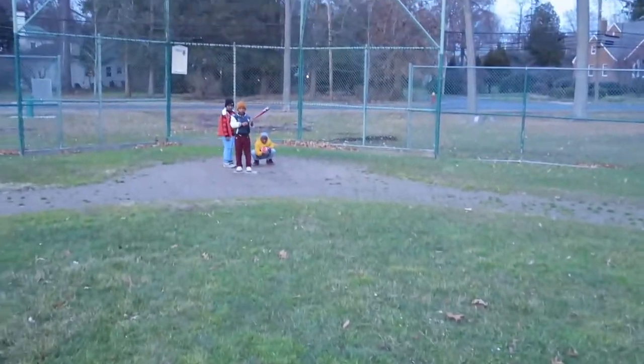Okay, I'm gonna stand on the white thing. These boys want me to stand on the white thing, guys. So let me stand on the white thing, and get ready.